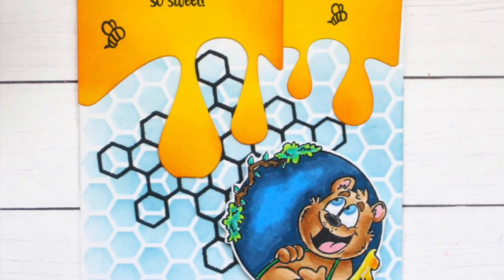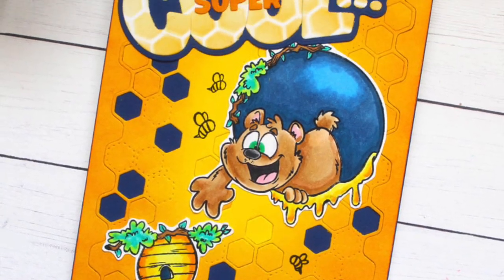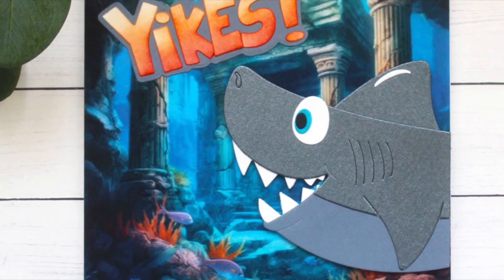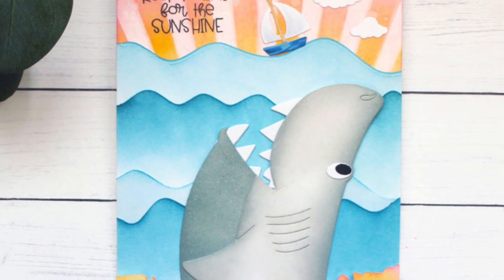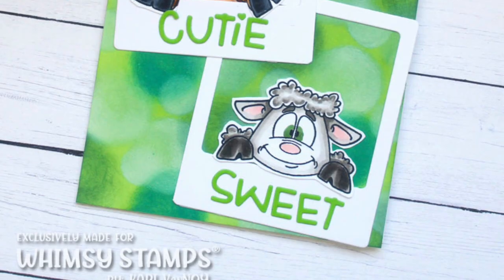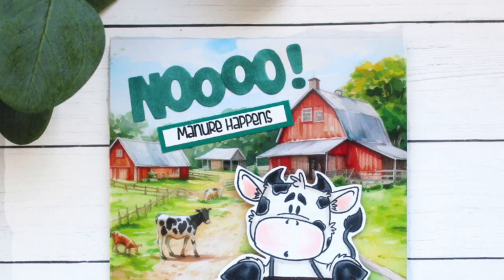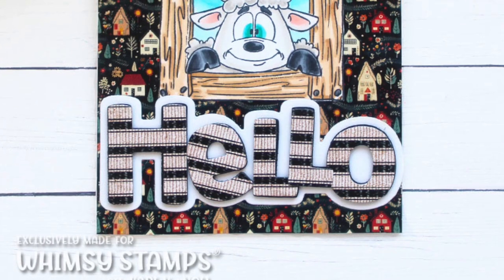And then this bear release with all of the super cool sentiments. I love that too. The shark was one of my favorites. My sister hates sharks, so of course I had to make her a shark card, and she loved the card. And then when the barnyard animals came out, I had so much fun creating little photographs of them, little scenes on the farms. There were some great papers that Whimsy came out with as well during this time.